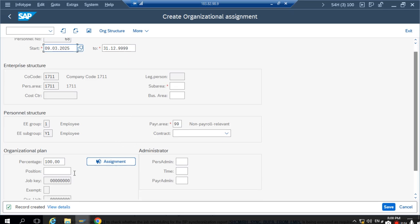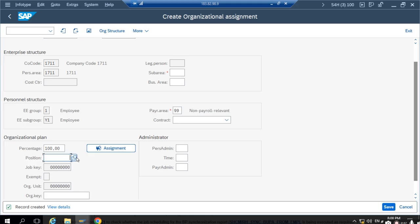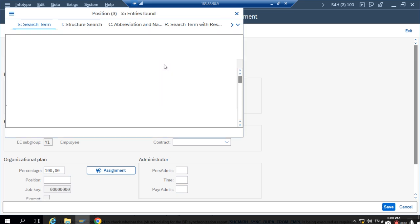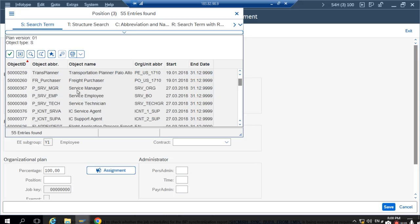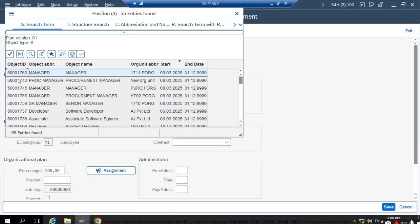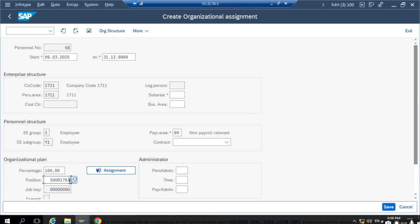Then this is organization assignment. Here the system will ask you to allocate a position. I guess this is okay. So this manager, we created today. So I am selecting this manager as the position for this employee. Here you can see sub area is pending. So here I am entering sub area as 1711. Click on save.